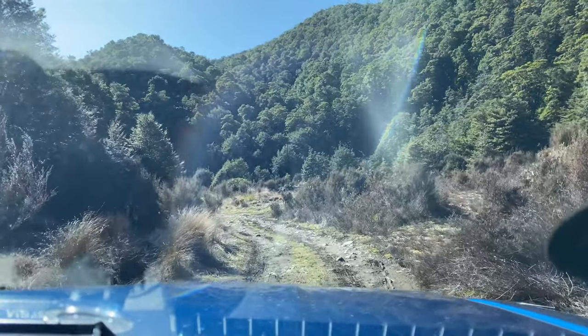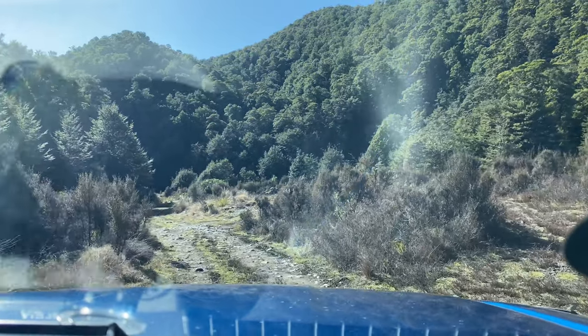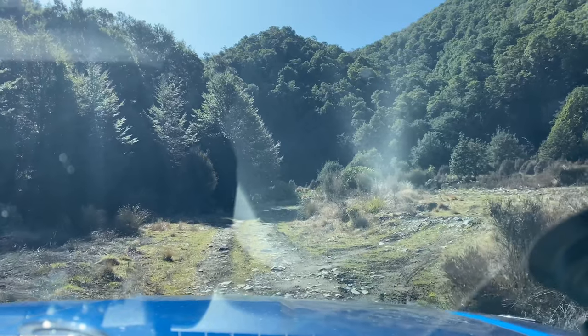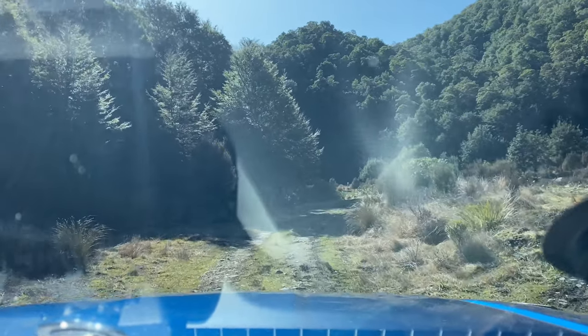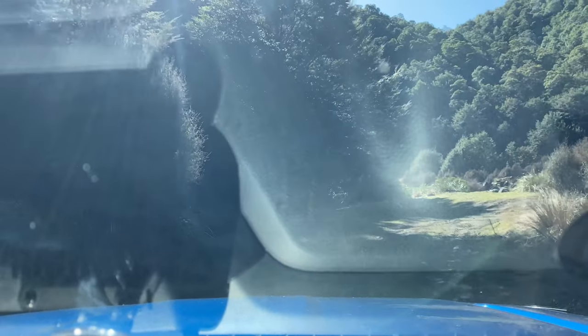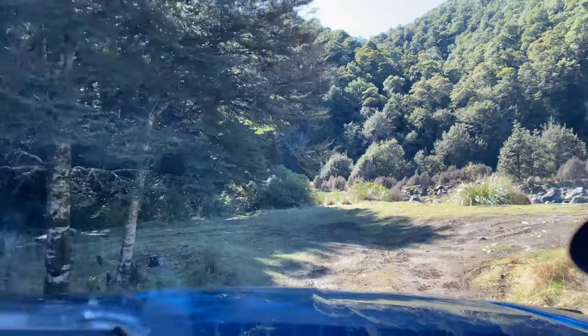It's looking a bit muddy up here. Tell you what, it's a really nice spot down here. No one here today. Friday is the day. There's nobody down here at all. You got your pick of the bunch. There's a few stone fire pits being made up already. This is the end of the track down here.